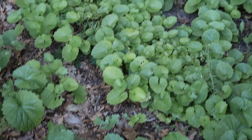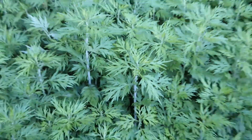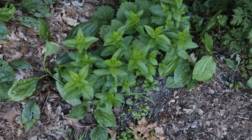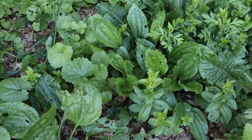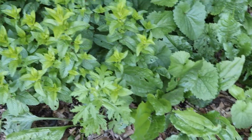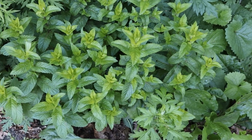And here's a bunch of these, which I don't know what they are. There's loads of them. Here's these lush weeds again. And look at what I found. Some spearmint. Maybe somebody planted it here. Some plantain, I think. And more spearmint mixed in. If nobody knows what this is, I think I'm going to harvest it.